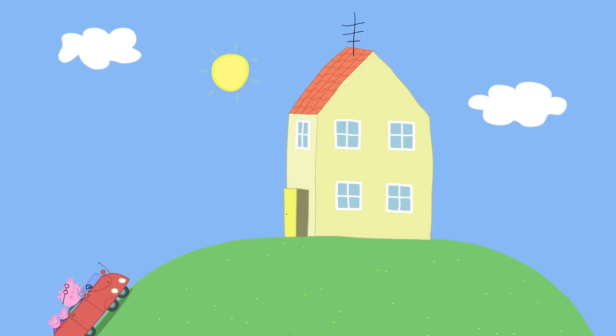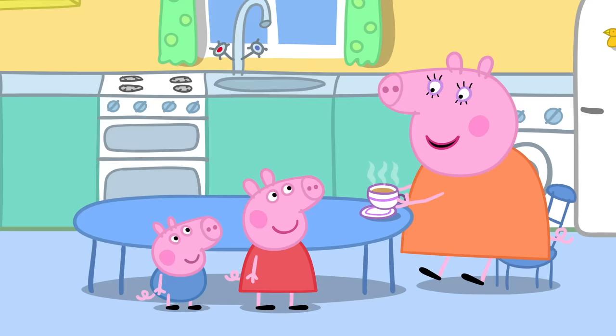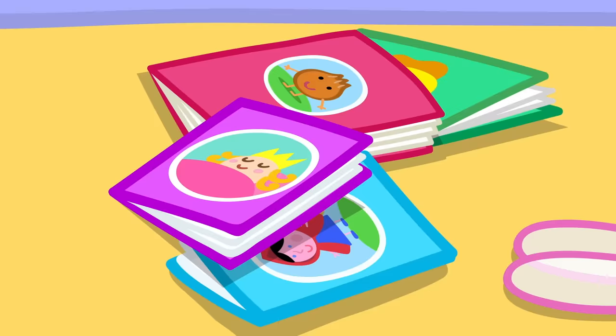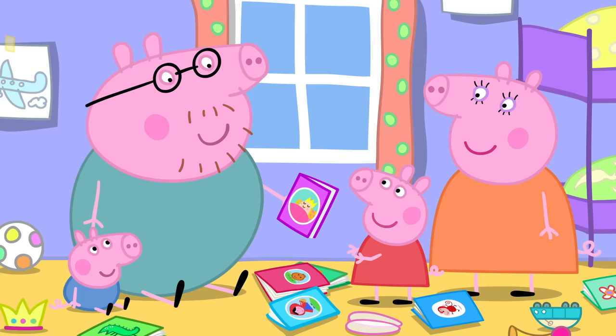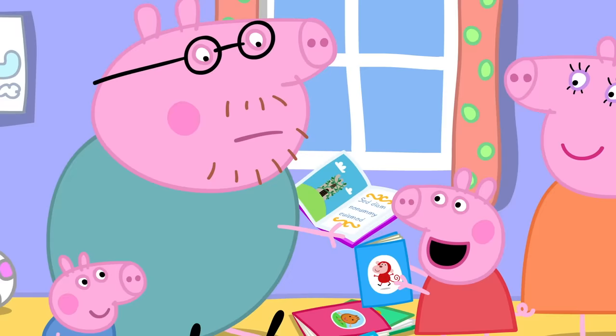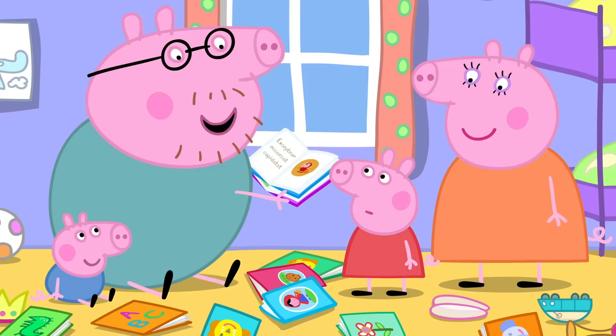Mummy, Mummy! It's World Book Day tomorrow and we have to dress up as someone from a book. That sounds exciting. Who are you going to be, Peppa? You've got lots of books to choose from. Yes! I can go as a sleepy princess. From this book. Yes, I love reading you this story. Once upon a time, there lived... Or maybe I can go as the red monkey. I love that book too. I can't decide. All the books are good.